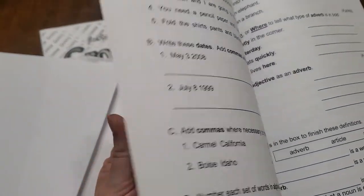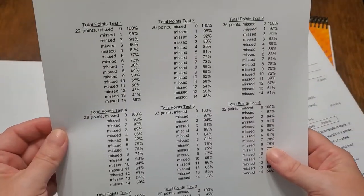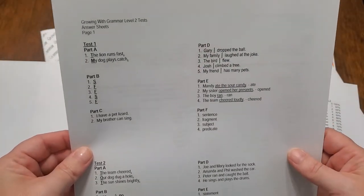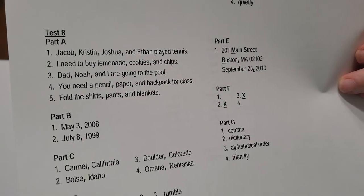And the answers to all of the tests. Oops. Here's the way to score the test if you're keeping grades, which I do. And here are all the answers to the tests, and they are front and back. So in this curriculum, you will have 8 tests throughout the year.